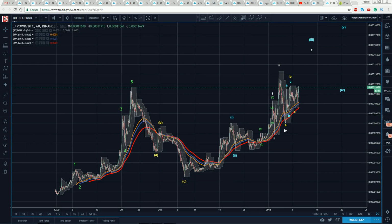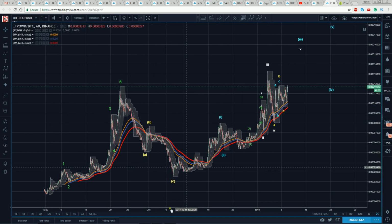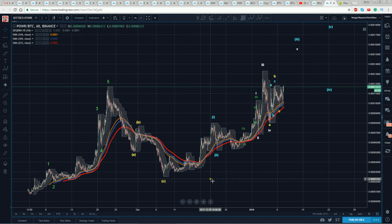Where are we? We're mid-morning, January 9th. Had a member interested in looking at Power to Bitcoin. So now this is a relatively new coin. So here's when we first started. I've got it up on Binance, which is it's trading on Binance and Bittrex.